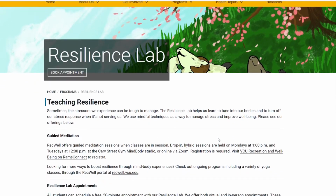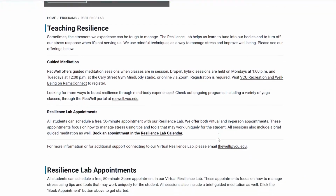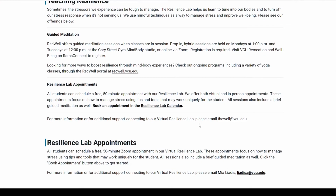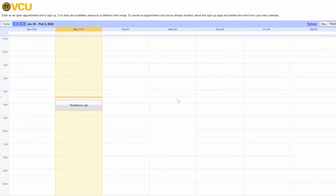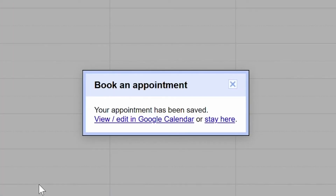We also offer free 50-minute one-on-one appointments for students to help with navigating stress management in a more personalized way. Click to book an appointment in the Resilience Lab calendar. This will open Google Calendar in a new tab. Here, you will be able to see all available appointment times. After choosing your desired appointment time, it will provide a pop-up showing the event details.